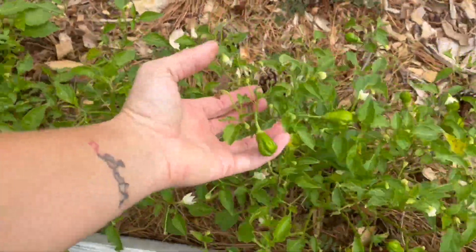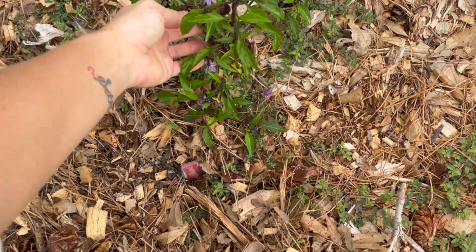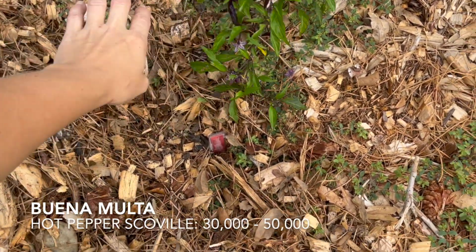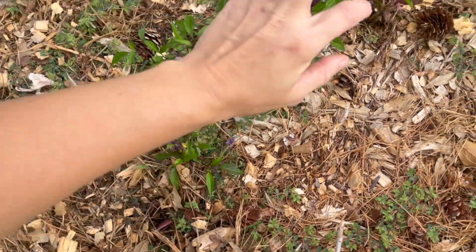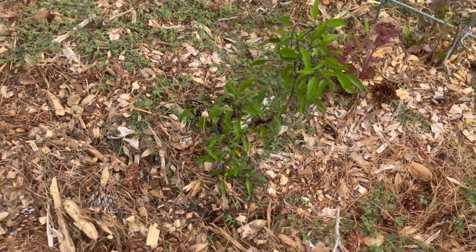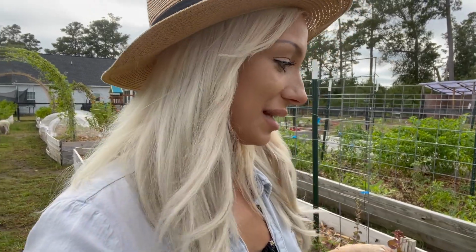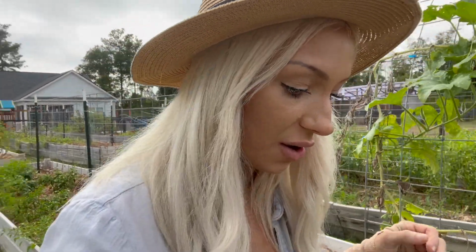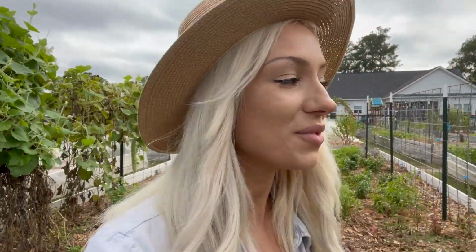These are more of the rainforest chilies, and this is Seth's favorite pepper. It's a purple cayenne. What is this again? A bueno mulata hot pepper. So these are really pretty. I actually won those seeds. I didn't buy them. I won those seeds from a photo contest from a picture of the garden that was used in a gardening group for South Carolina. That was last year, so that's pretty cool.